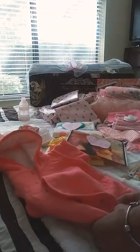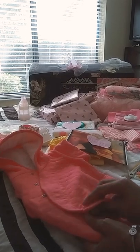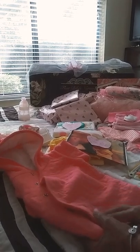Look how pretty that is. So soft. Oh, and the color again. I love this color. It's not pink. It's like a hot pink. No, it's not hot pink either. It's so pretty. Thank you so much. Look at how cute that is. Little hands go in there. It's adorable.